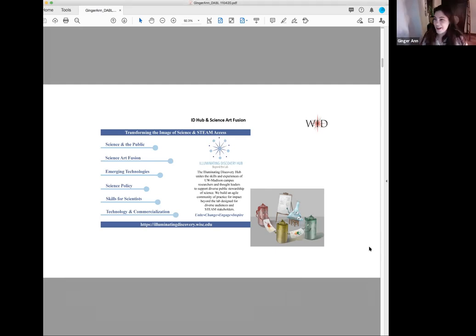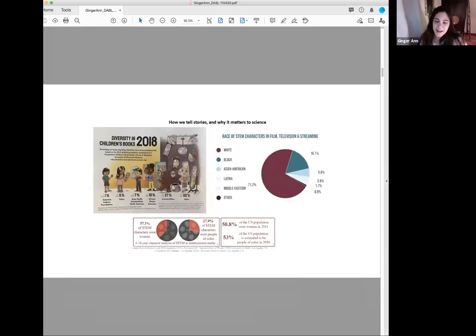So why this matters and what it means for a science art fusion. These are a couple images that I absolutely love, and they're so important. I don't love what they're saying, but I love the art that went into the diversity in children's book image, really highlighting what this says. What this says is that the Cooperative Children's Book Center, the School of Education, did a study on the diversity of characters in 2018 for children's books.